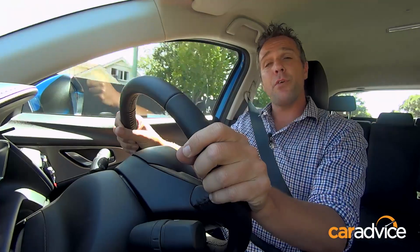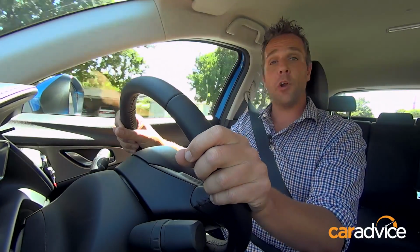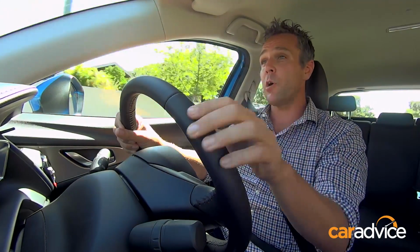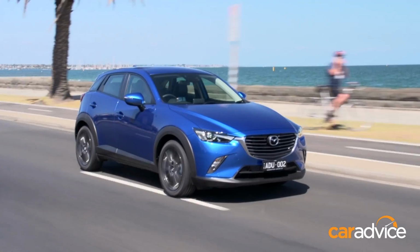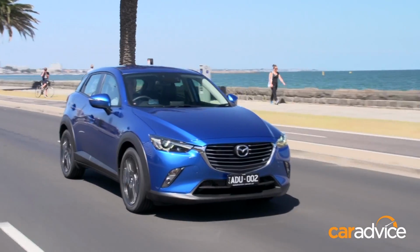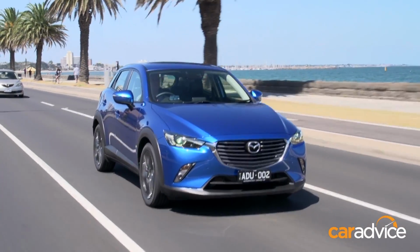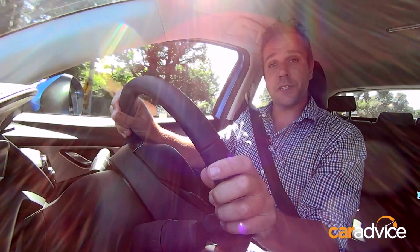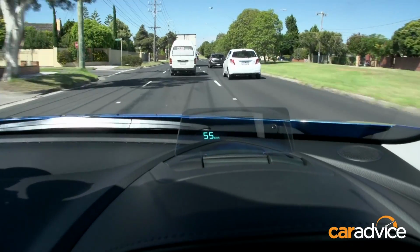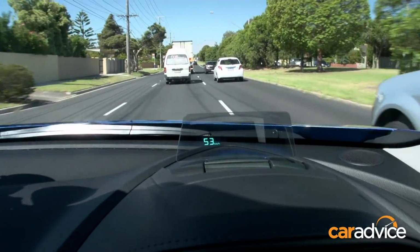A $1,030 safety pack is available as an option across the range, except in the top spec where it is standard. Now this gives you blind spot detection, rear cross traffic alert, which is great for reversing out of driveways, and of course city braking, which will automatically stop the car if the car in front of you stops suddenly. Also included on our S Touring model is a flip-up heads-up display.